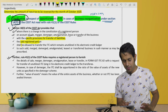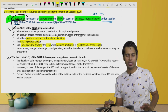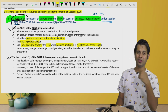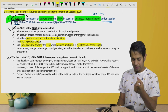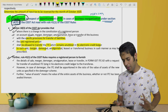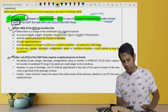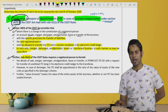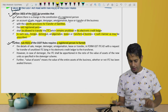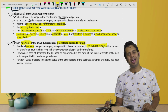In such case, the said registered person shall be allowed to transfer the input tax credit which remains unutilized in the electronic credit ledger. So whatever ITC is there in the electronic credit ledger of the transferor company, old company, can be transferred to such sold company or new company, merged company, demerged company, amalgamated or leased or transferred business in such manner as may be prescribed. What is the manner? Manner is prescribed in rule number 41. Rule number 41 of CGST rules requires the registered person to furnish the details of sale, merger, demerger, etc. in form GST ITC 02.